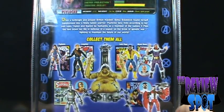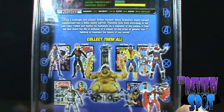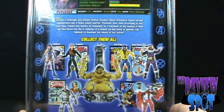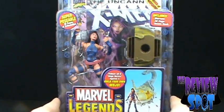The read-up on Psylocke says, once a forthright and proper British maiden, Betsy Braddock found herself transformed into a finely tuned warrior. Psylocke now lives according to her own rules, hated and feared by humanity as a member of the outlaw X-Men. She laid down her life in defense of a planet on the brink of a genetic war, fighting to maintain the future of our world. She's also 5'11", boys. So if you like your ladies tall, there you go, there's Psylocke.